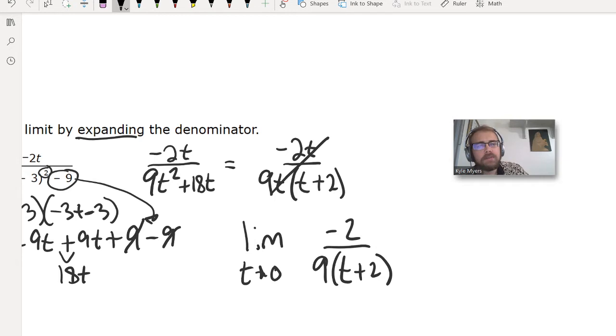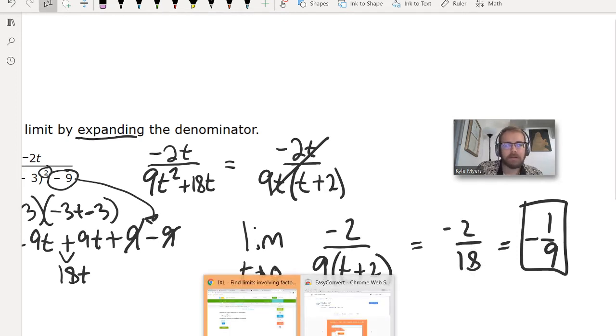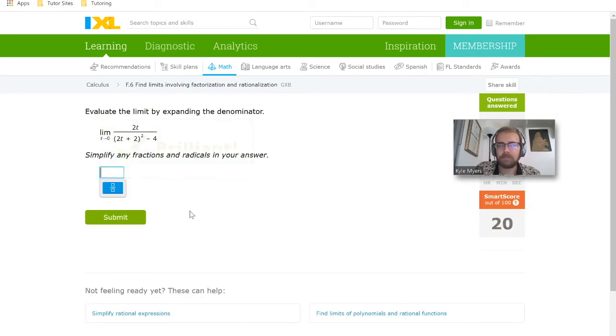0 plus 2 is 2. 2 times 9 is 18. Negative 2 over 18, which is negative 1/9. And I should be able to just plug that in. So let's go back to the thing here. So we want to plug in negative 1/9. So negative 1/9 and submit. And then brilliant. So there you go.